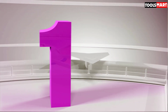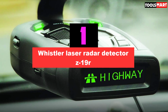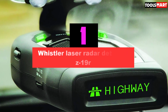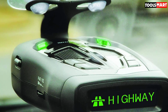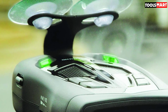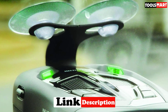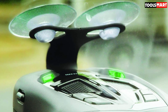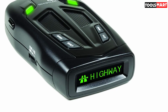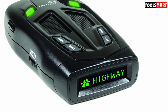Finally, the top product on our list is the Whistler Laser Radar Detector Z19R. For drivers on a razor-thin budget, we present the Whistler Z19R Plus, a radar detector which may provide some helpful situational awareness, as long as you're mindful of its limitations. Radar and laser detection are both on the menu, and the unit displays alerts on a green OLED readout. Voice alerts are optional in both English and Spanish. Filter modes are manually selectable via the City button, which cycles between Highway, City, City 1, and City 2.